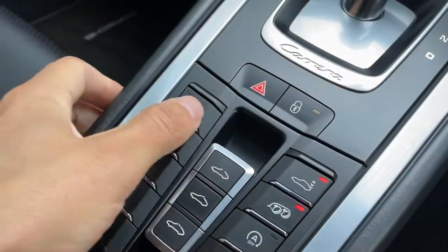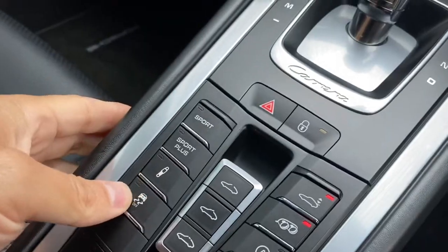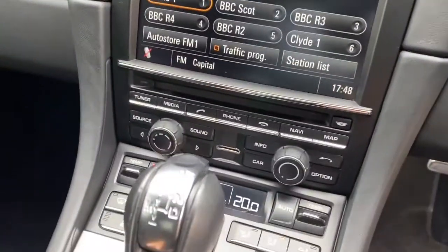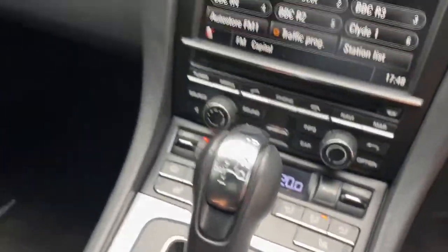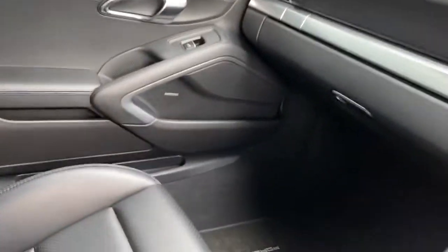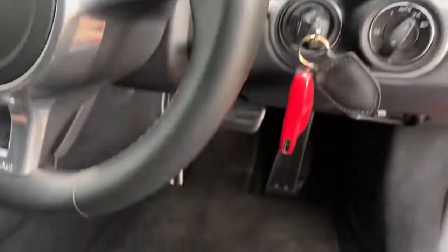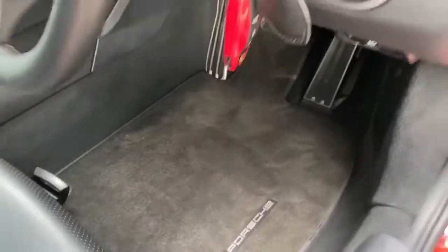Spoiler, Sport Plus, Sport Chrono, touchscreen nav, heated seats. Really is a fantastic specification. Only 31,000 miles, makes it very unique.